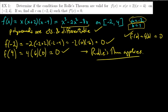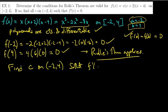Okay, so let's apply it. Let's find the critical number c, between -2 and 4, so that f prime of c equals 0. So basically, just find the critical numbers, wherever the derivative is equal to 0, and I know that was crazy sloppy. So on c, such that the derivative of f at c equals 0. Does not exist does not apply here. It's got to equal 0.